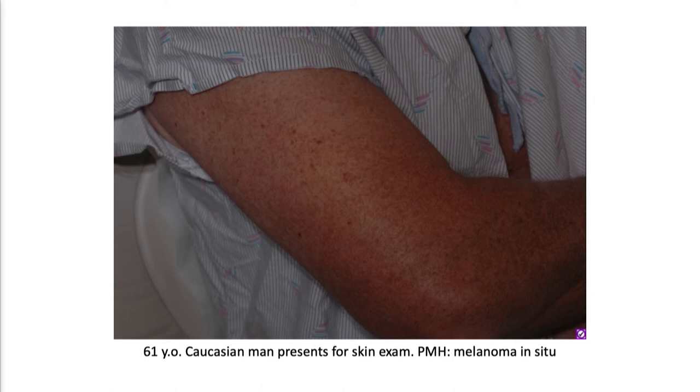So I end up asking him, I always have the habit of asking everyone, what do you do? He's like, I'm a lawyer. So I was like, what kind of law do you practice? Malpractice. All right. So then I was like, okay, better be more cautious, right?